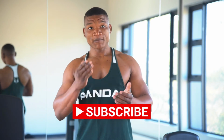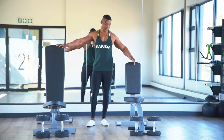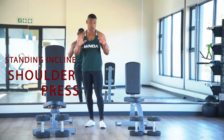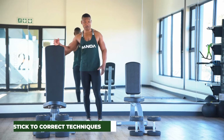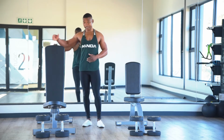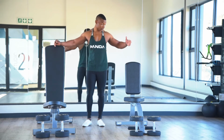There's more to come, but most of all, guys, today our session is just about, I would like to elaborate between those two exercises, right? The seated shoulder press and the standing incline shoulder press. What matters is the technique and how you actually perform it, because to eliminate the injuries, you've gotta stick with the correct technique. Now, the advantage and disadvantage of those two, guys, the seated and the standing incline: this one is very effective, and this is also effective.